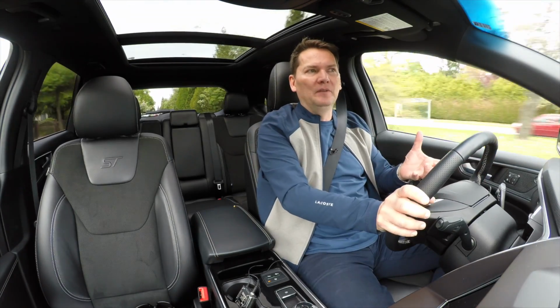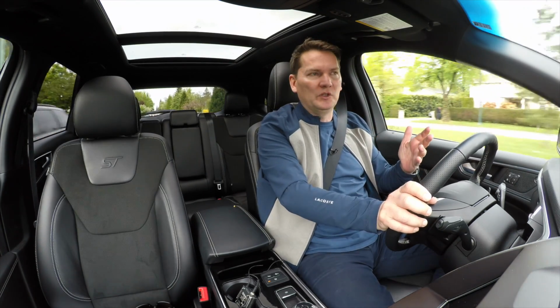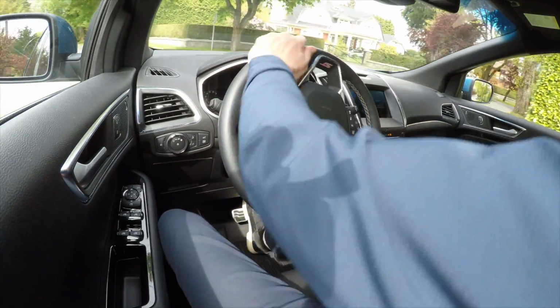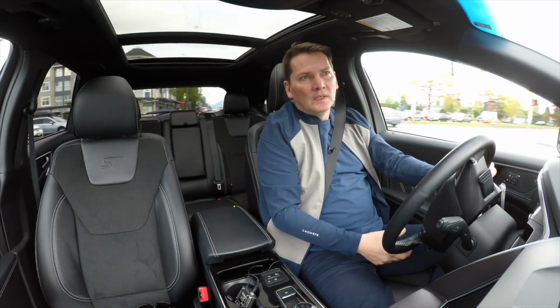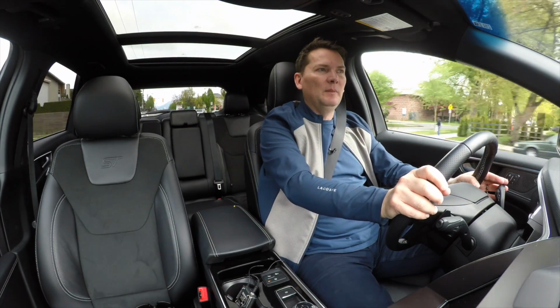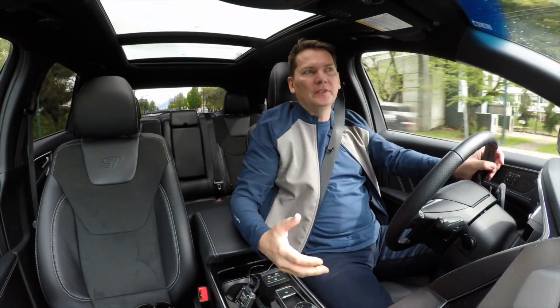But how does it drive in everyday situations? Well, the engine's strong, 335 horsepower. That's way above what you typically get in this class of vehicle. You get lots of torque, which I appreciate for times like that, when you want to accelerate away quickly. Pull away. The suspension is really nicely tuned. As I mentioned, a nice compromise of connectedness and comfort.